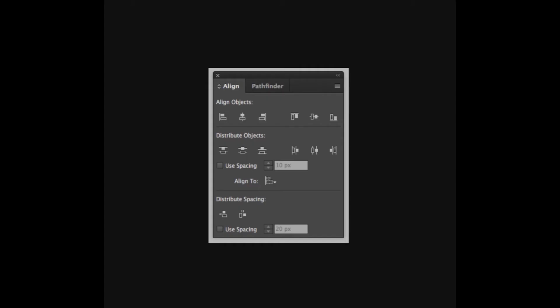Because designers have already been building sites like this in their minds for a really long time. This is a screenshot from Adobe InDesign. Illustrator also has this functionality. And you can see all the basic principles of Flexbox. You've got the align objects in the top row, you can distribute them, you can create spacing between them. So Flexbox really just brings CSS in line to what designers are already doing.